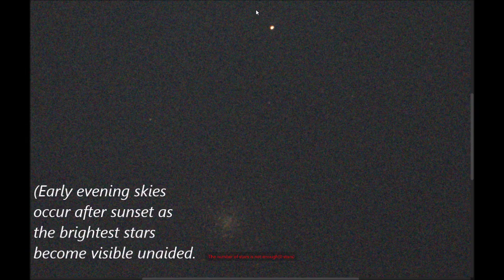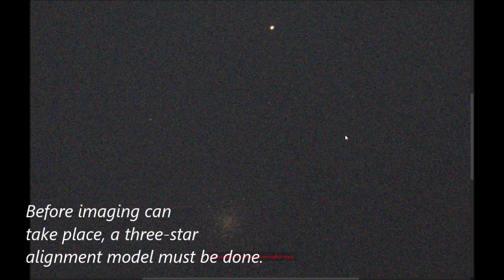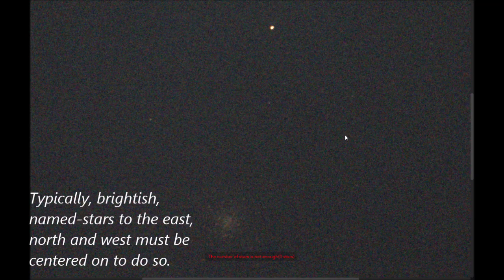You are seeing the great Hercules cluster down towards the bottom of the field at 100% zoom at somewhere between 150 and 250x. I have yet to finalize my decision on that. It varies between the f8 ED refractor and this 6-inch fast Newtonian.